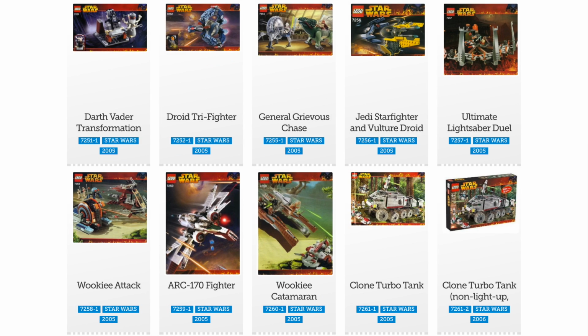At number 7, with 5% of the vote, we have Episode 3, Revenge of the Sith. This has some great sets from 2005. You can see the Wookiee Attack, Arc 170, Wookiee Catamaran, Clone Turbo Tank, Ultimate Lightsaber Duel. So many good sets, really cheap too. These are very well priced for the time, and very appreciative of them.